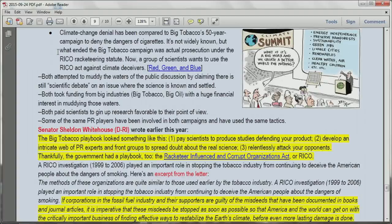One of the people that's fighting for this to happen is Sheldon Whitehouse, a senator from Rhode Island. Rhode Island, yes. And he wrote a book, he wrote a letter about it, and this just blows my mind. He talks about the Big Tobacco playbook. It looks something like this. One, pay scientists to produce studies defending your product. Two, develop an intricate web of PR experts and front groups to spread doubt about the real science.